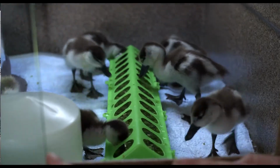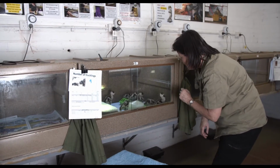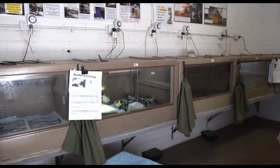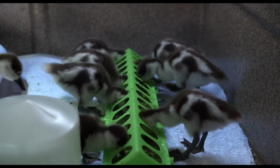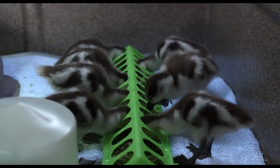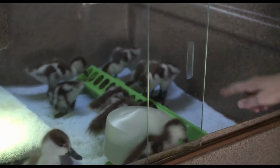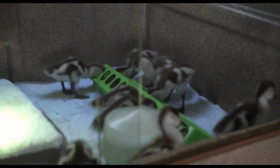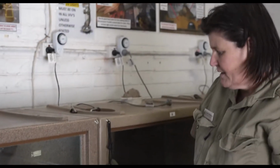We always check that there's none left. It is hard to count them when they're this busy. So there's 9 in there. We will fill up their water. So now they've got a nice wet mixture. And you can see that they're quite happy and busy eating.